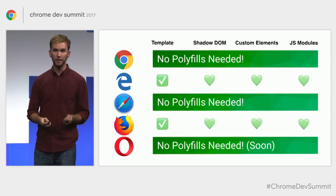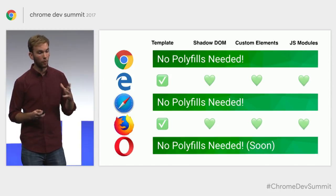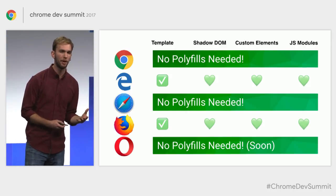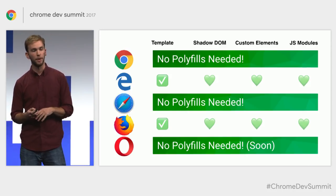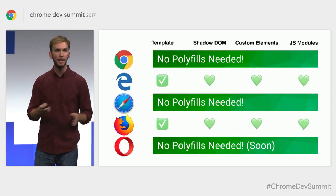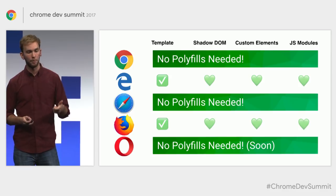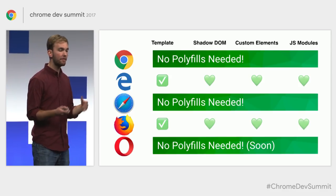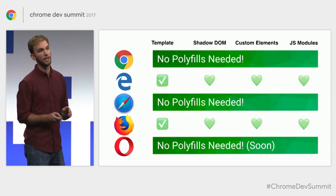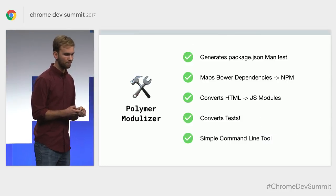And there are some really, really big exciting advantages with this switch. For one, Polymer will become much more compatible with the workflow and tools and other libraries that JavaScript developers are already familiar with. And Polymer elements and applications will also be able to run without any polyfills at all on Chrome, Opera, and Safari. And when Edge and Firefox ship custom elements and Shadow DOM, Polymer will run completely polyfill-free on those browsers as well.